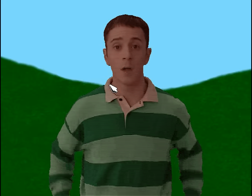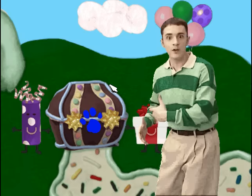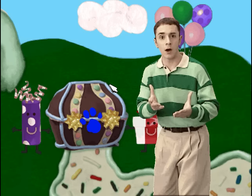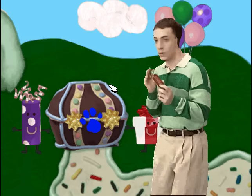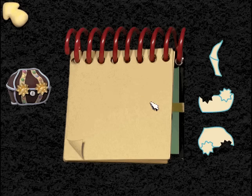Clue! Clue! Clue! Oh, you see a clue. Where? The chest! Oh, so this clue is a chest. You know what we need? Our handy-dandy notebook. Will you help me draw this chest? Great. We are ready to draw the clue. Can you make the picture of the clue by using these shapes?